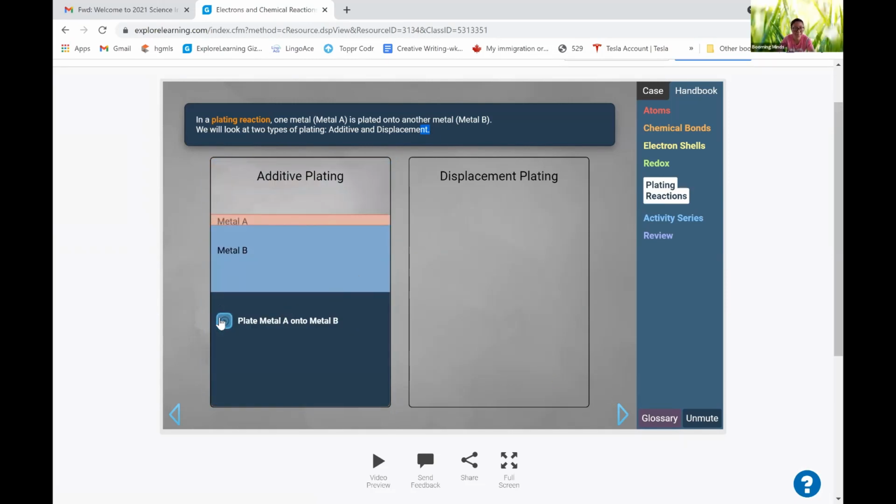Keep on reading. Okay. Metal A, metal B. Plate metal A onto metal B. A layer of metal A atoms are added to the surface of metal B. Yep, so you're just adding, right? Additive. You're adding an extra layer on top. You're adding an extra silver on top, but the bottom is still copper.